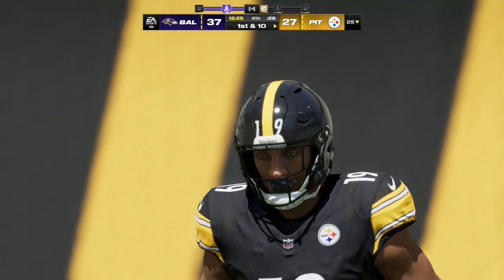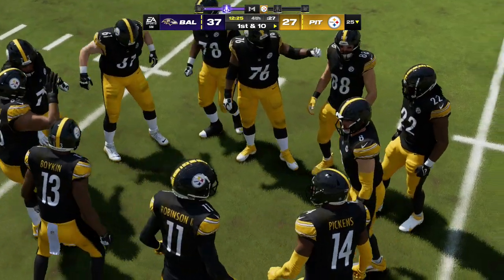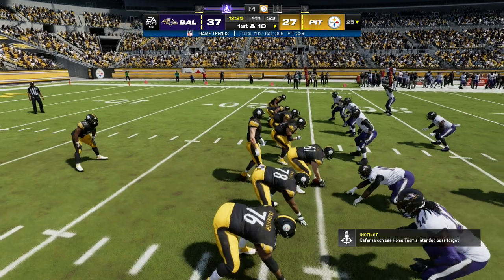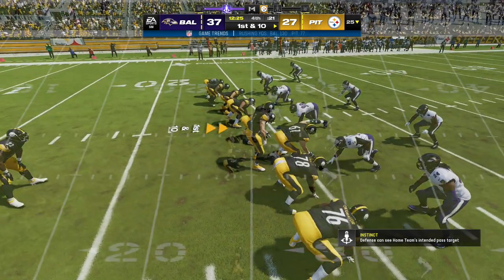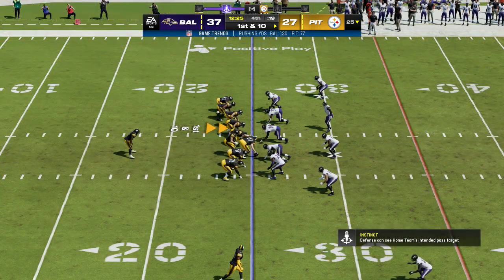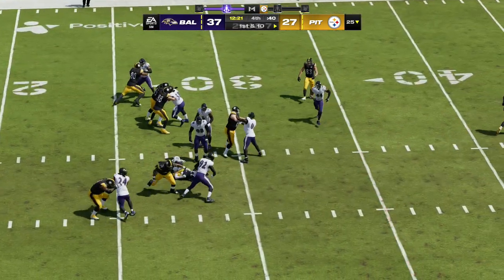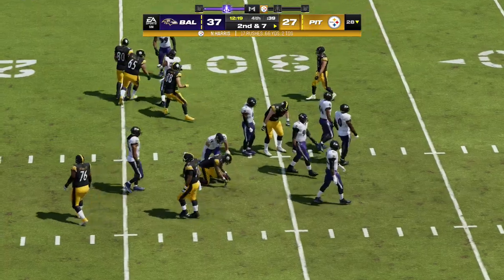That last field goal made it a 2-score game, so they need to get points out of this drive relatively quickly. Pickett leads the Steelers up here with a fresh set of downs at their own 25-yard line. Start the drive out, and he'll power ahead, but only for about 3 yards.